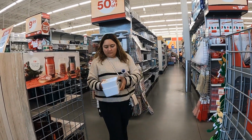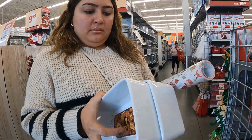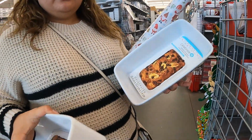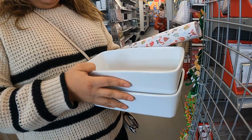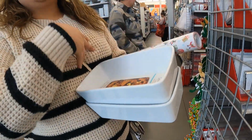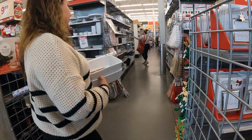That's a good size. But in Costco, they had the little ones. Oh, to make bread? Did bread come out good then? Yeah, pretty sure. But not only bread, you can put like mashed potatoes or the sides.